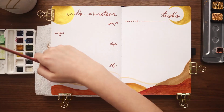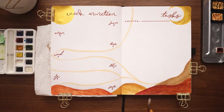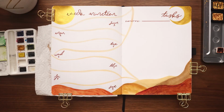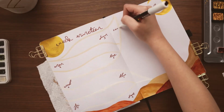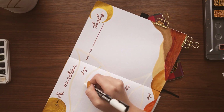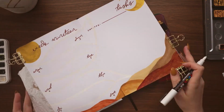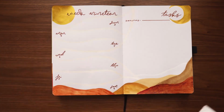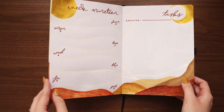I wanted to create really light beige lines to separate the days of the week, and I ended up not liking how dark they were. So I went back over all of those lines with a white Posca paint pen to really wash out that color and make it just the barest hint of separating lines. And that's it for this whole setup.